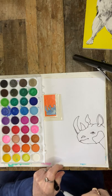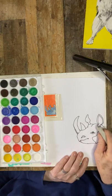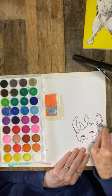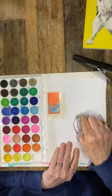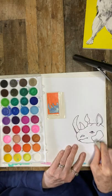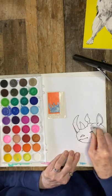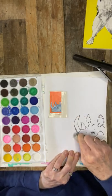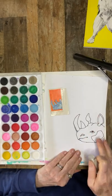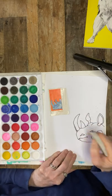Okay, so when you're done with the basic outline, hold it down and erase any pencil lines that exist after you're done. So it looks pretty flat right now, until we actually get in with some of the shading and some of the folds on the face.